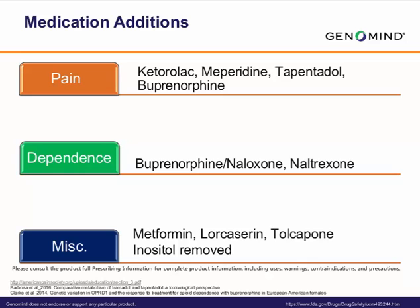Naltrexone is considered a therapeutic option for both opioid and alcohol dependence, and the drug has been added to the report due to its association with the OPRM1 gene. We will discuss this in further detail later.